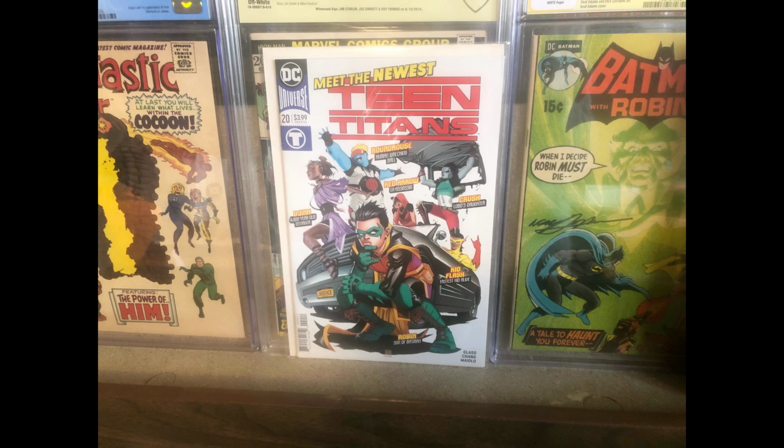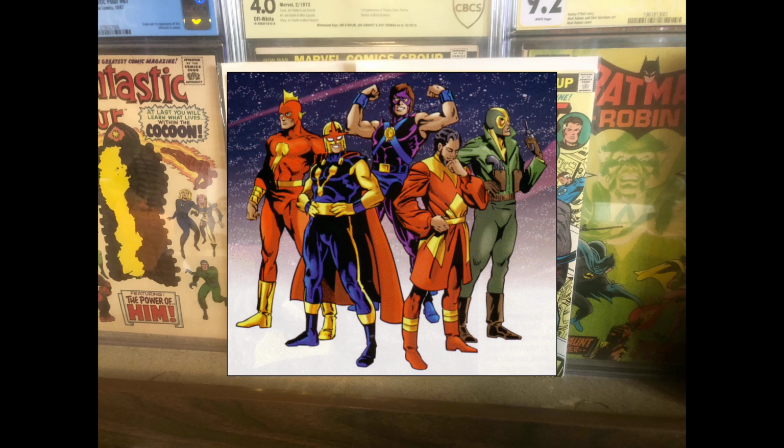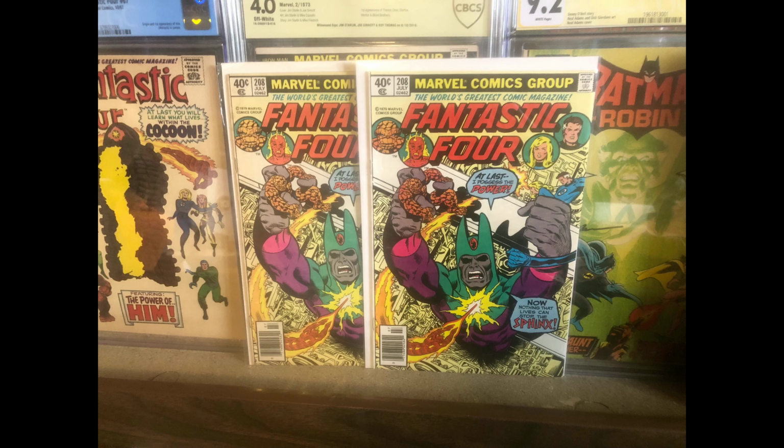Moving on, we all know Nova is coming. We've been talking about it for the last 6 years, and there's not that many Nova keys. I mean, Nova 1, Marvel Point 1, whatever. But Fantastic Four number 208 is a minor first appearance of the Champions of Xandar. I mean, there's not a whole lot of Nova books. There's another Fantastic Four issue, first appearance of the Corps, I believe, and there's not a whole lot else. I mean, there's going to be villains, I'm sure, that are going to pop off in this show, but this is one of those Nova characters that, you know, maybe these guys are the last surviving Nova Corps men.